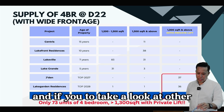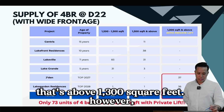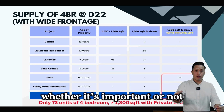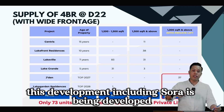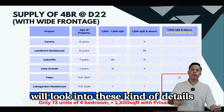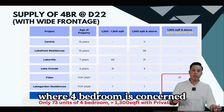And if you were to take a look at other developments here where Centuries is concerned, Lakefront Residences, Lakeville, they do have a 4-bedroom that's above 1,300 square feet. However, they do not have a private lift. Whether it's important or not, I think it will appeal to the masses once these developments, including Sora, are being developed. When we are in the resale market, purchasers of a 4-bedroom would look into this kind of detail and whether it brings some form of luxurious feel in terms of purchasing a unit in District 22 where 4-bedroom is concerned.